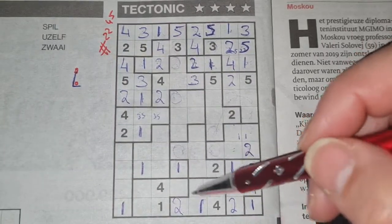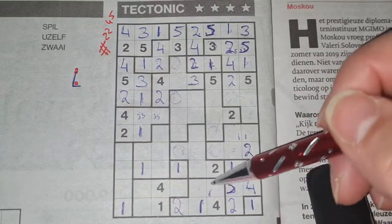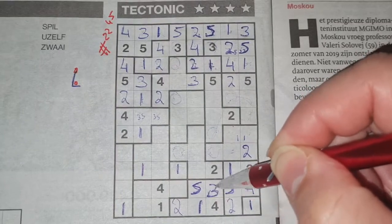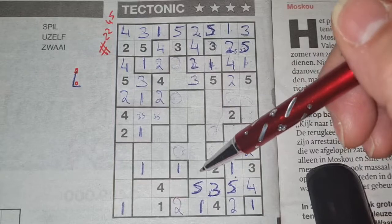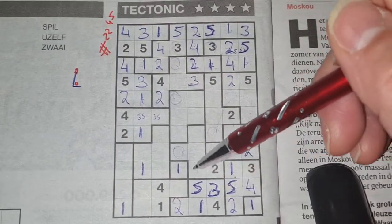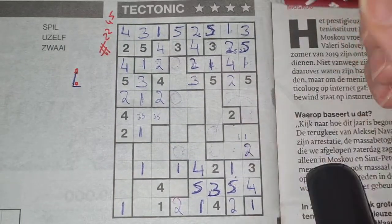Two boxes left in this area for the numbers 3 and 5. We have a 5 there, no 5 there. 5 should be here and a 3 goes there. This box should be a 4 because it cannot be a 1, cannot be a 2, cannot be a 3, should be a 4, cannot be a 5. Yes, definitely a 4.